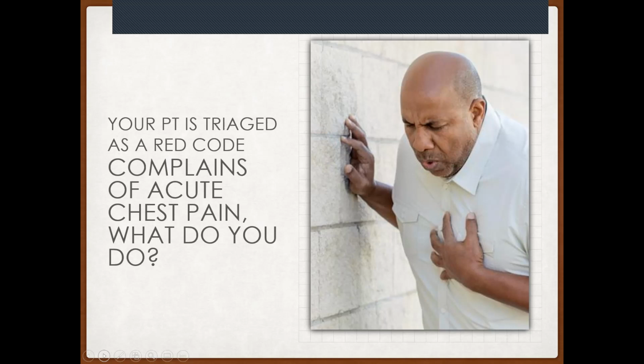So now you have this patient, triage is a red code, complains of acute chest pain. What would you do? You don't have to be right. Give me any answer. What do you think you would do? Oxygen? BP. So get all the vitals basically, right? Anything else you would want to do to investigate this patient? Even before that, is there a machine you can use? Very good, ECG.